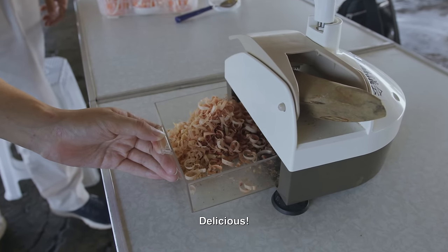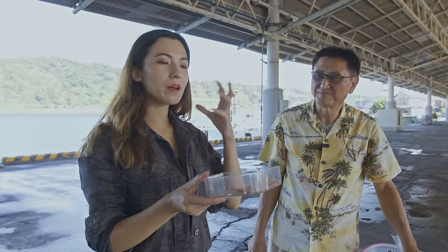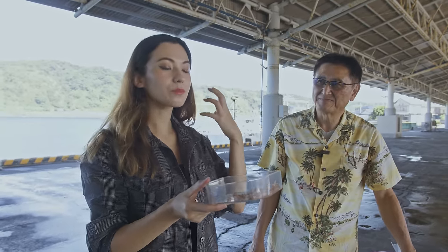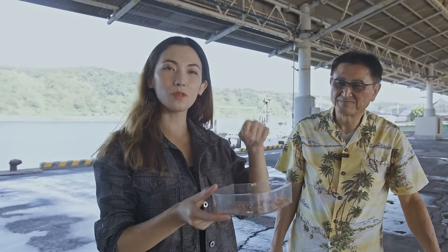Bushi. So at first, you can't really taste anything. It's just kind of dry. And then as you chew and add more moisture to it, this umami flavor comes out and it tastes like a lot of Japanese soups because they use bonito flakes in the broth.